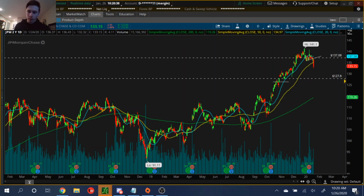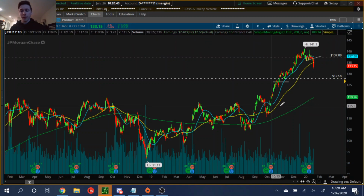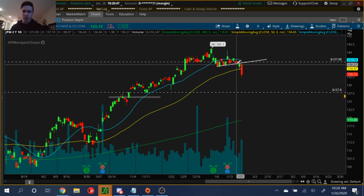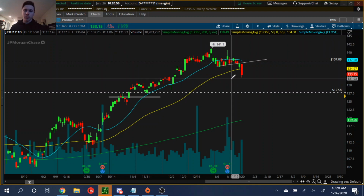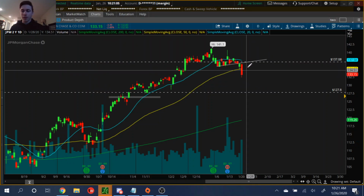JPM. Banks got hit pretty damn hard this week on Friday. This one broke down off this smaller pattern on Thursday. Friday, we saw the follow through. I want you to notice that we closed under this breakout candle low, showing extreme weakness in JPM. We closed under the 50, hinting at a trend change. If we cannot get back above that 50 in the next day or two, watch out below on JPM.